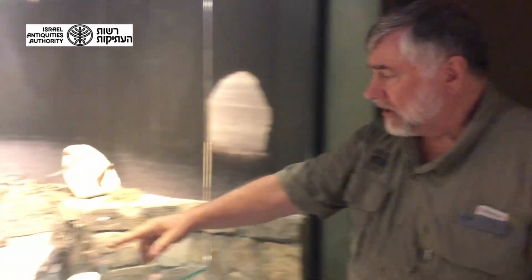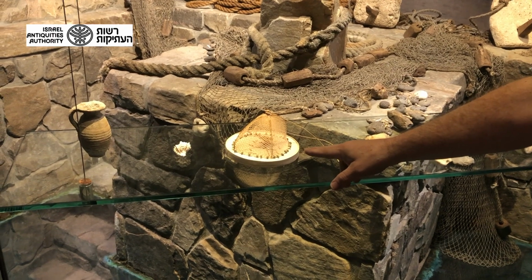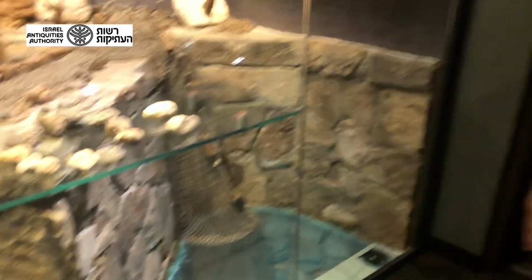Okay. Now, we have a couple of nets displayed here. There were 4 nets used in the New Testament for fishing. We have some anchor weights here. This net is a basket net used like a lobster trap. The one hanging on the wall is a drag net. And then this over here is a basket net as well. Well, that's our artifacts gallery.